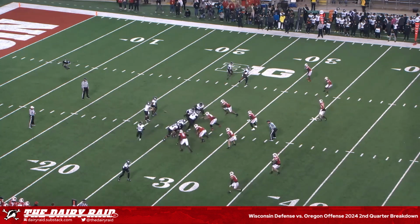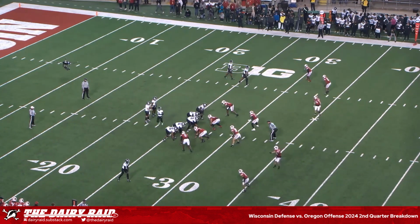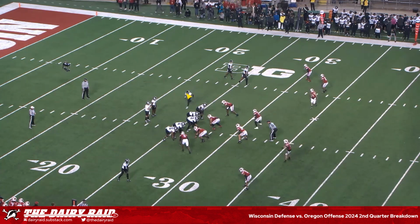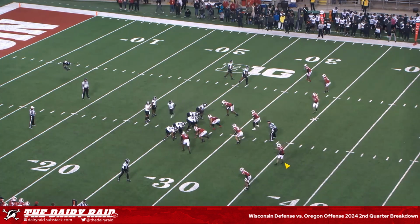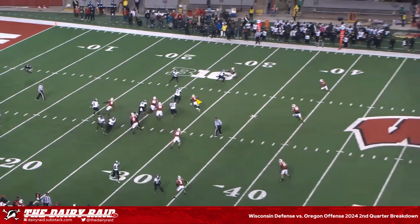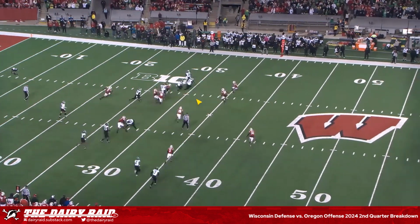All right, so they're running this. This is probably more of an access throw or a package play. You can call it an RPO because it's all based on the reaction to this movement. So when we got motion across and Wohler rotates over, that's the indication for them that they think they've got the leverage to throw this screen, and they do.